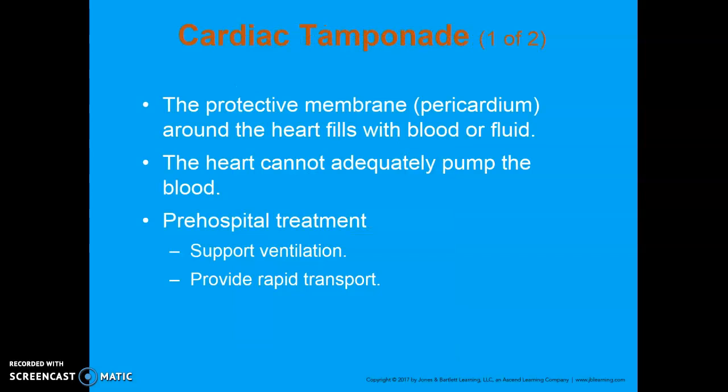Cardiac tamponade definitely is more common with penetrating trauma. So what happens is the heart is damaged to the point where that protective membrane over top of it doesn't allow the blood that's leaking to go anywhere. So now instead of air compressing a lung, you have fluid compressing the heart, which obviously not a great thing. Once that pressure starts building up to a certain extent, the heart can no longer adequately pump blood out.